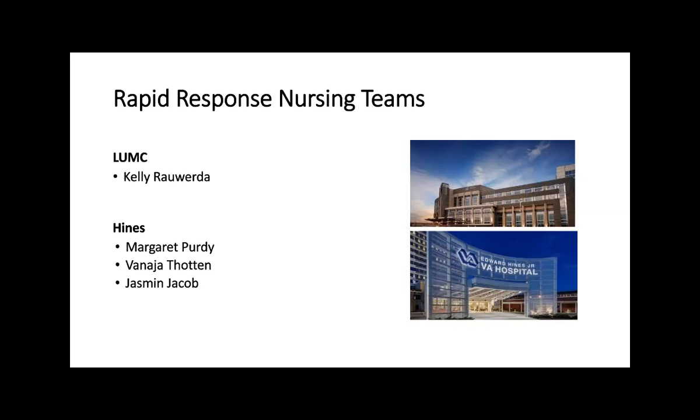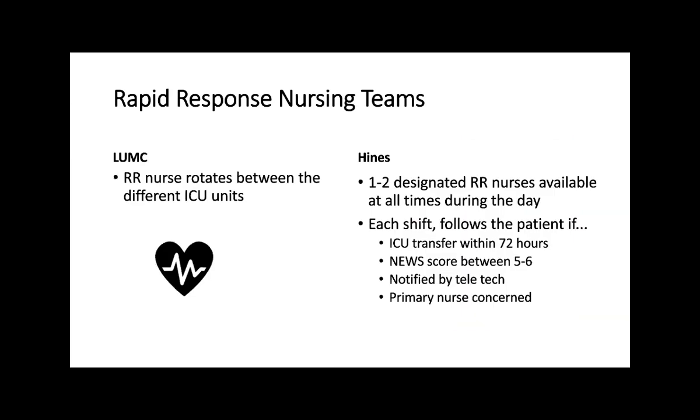Thanks for coming. And actually, the point about rapid responses for non-inpatients: they happen more than you think. Jasmine's experience is that they're pretty frequent, even in the cafeteria at Heinz. So just something to look out for.